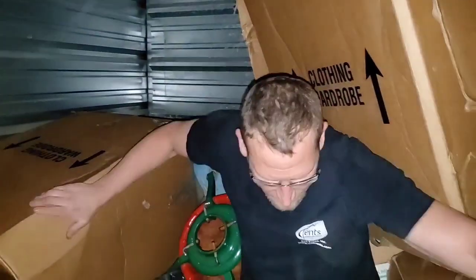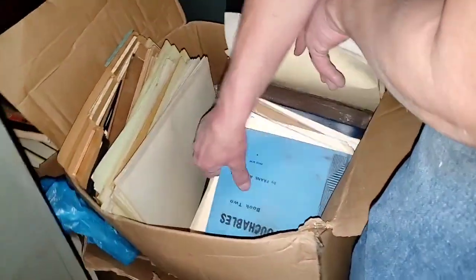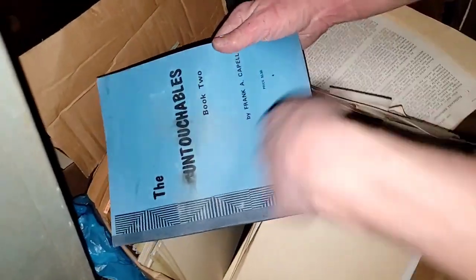Woo! I hope I don't get stuck in here, ladies and gentlemen. So we're gonna go back up to the front. We're gonna take a look, see what else we can find. Hopefully some more hidden treasures. The best thing, got the unit for free, and I don't even gotta take everything out of here, so I think it's gonna be a win. Let's go. So I got files. The Untouchables book too.